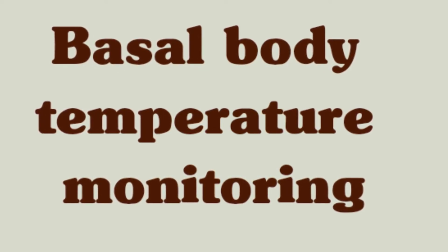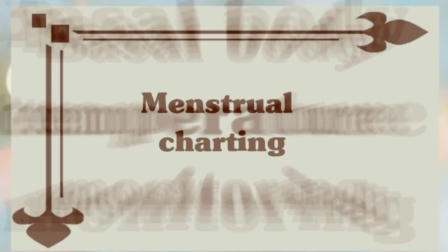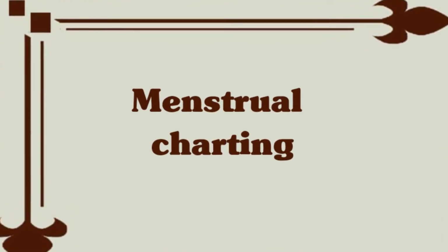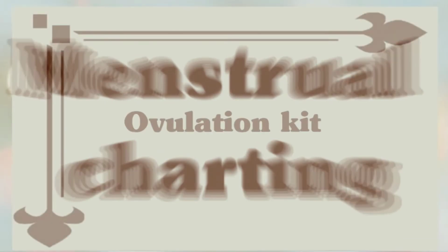One way to know if you're ovulating is to track your basal body temperature over a series of months. Menstrual charting. Another simple and inexpensive way to track ovulation is to record the days your period begins and ends for several months. If you have normal menstrual cycles between 25 and 35 days, you're likely to be ovulating regularly, with ovulation occurring about 14 days before menstruation. Make sure to write down whenever you experience potential signs of ovulation.